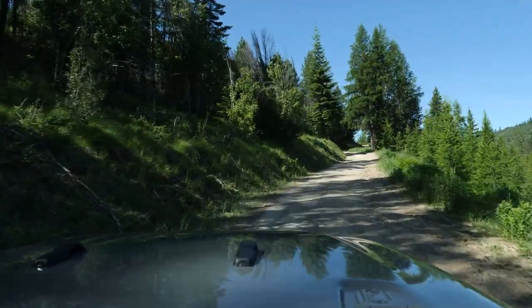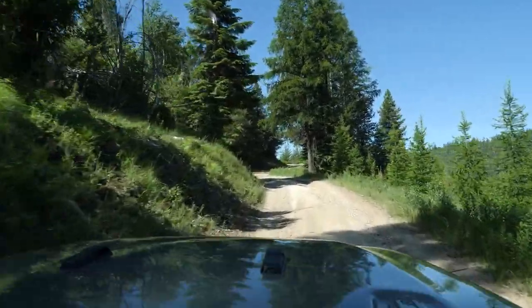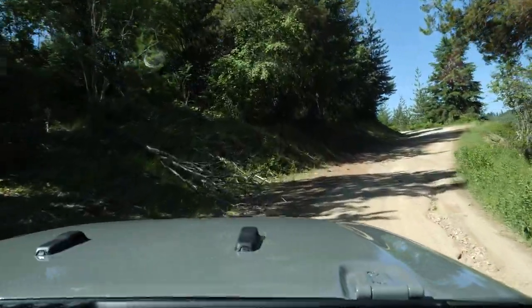Hey Jeepers, today we're out in a 2019 Jeep JL Wrangler, running a little, we call it the Ridge Road, runs along I-90 in the Silver Valley of Shoshone County, and it's just a neat little scenic route, doesn't take anything special, any stock four-wheel drive can drive through this trail.